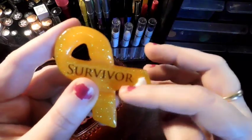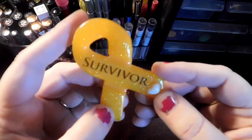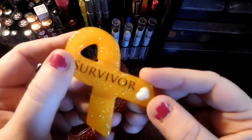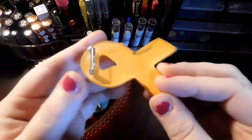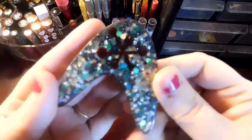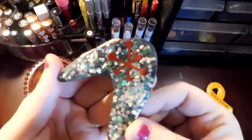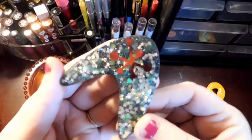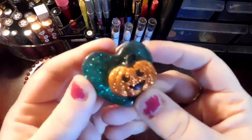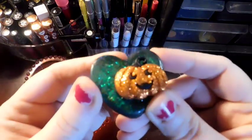So, of course, a ribbon. Orange is for renal cancer, and she put Survivor on it for me, and a white heart. So there's that piece. Then I got an atomic piece here. It has the atomic star in the boomerang shape. My Halloween piece, which is a green heart with a pumpkin on it.